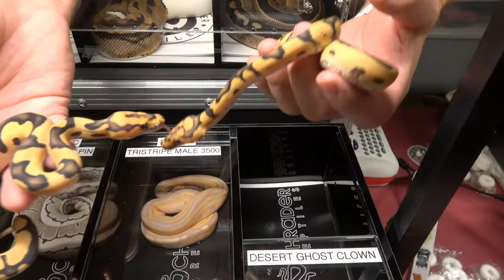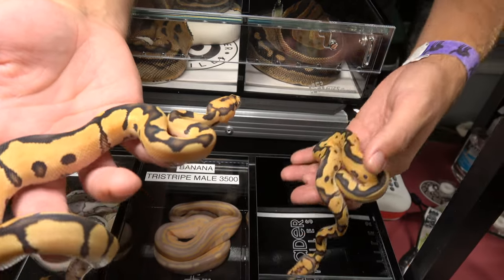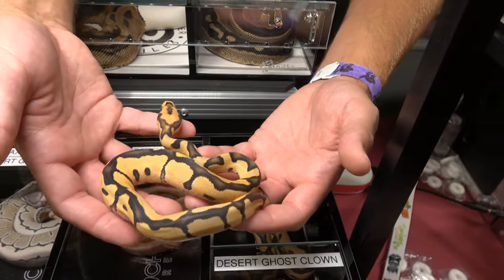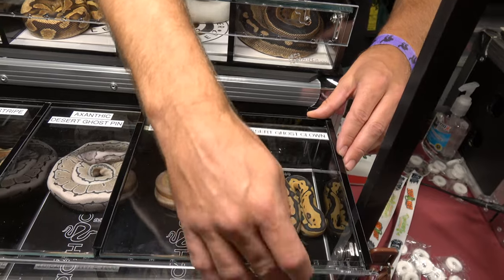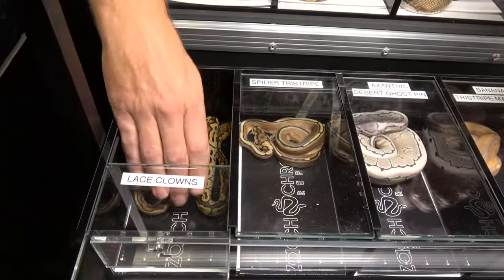So the dad was a vanilla het that I actually got from Will Moros over at RCR. I'm going to give him a couple of sheds and let him grow up a little bit and see. But yeah, there's potentially some vanilla at play. There's one other one from the clutch that I did not bring. Okay. And then these guys are really cool too.